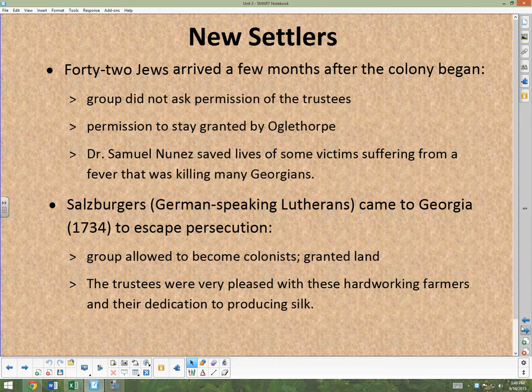Fairly soon, new settlers start to arrive in the colony of Georgia. The first group is a group of Jews who happen by Savannah not long after there is a major epidemic that's killing lots of Georgians. They ask Oglethorpe for permission to stay, and since the colony's doctor has already died and the Jewish doctor on board ship helped save lots of people, Oglethorpe says, certainly, why don't you all stay? They found what is the 3rd oldest Jewish synagogue in the colonies and in the United States.